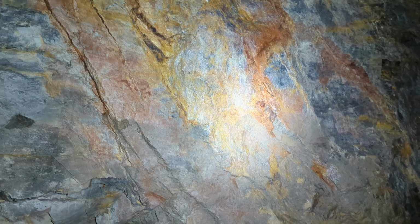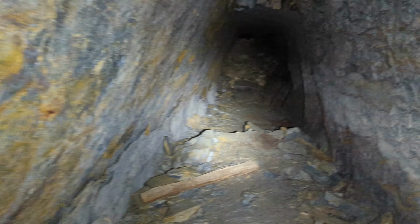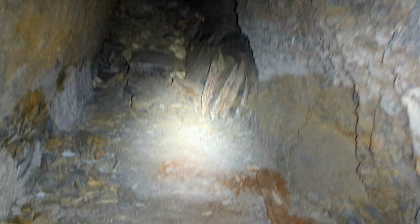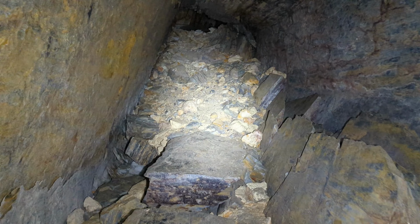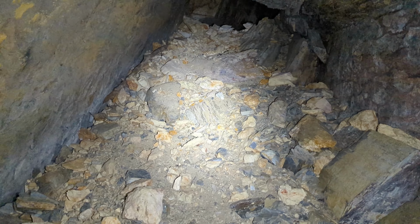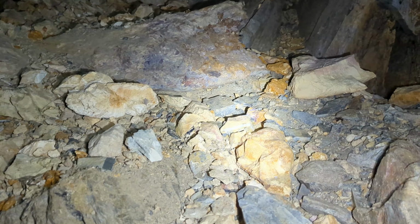Nice colours in it. Just in the half light, it looks really quite nice. And you get the light on, I think the glare sort of kills it a bit. Yeah, they definitely weren't messing around in the main run in. That's been getting out the mining trolleys quite easily, I think. Nice and wide.